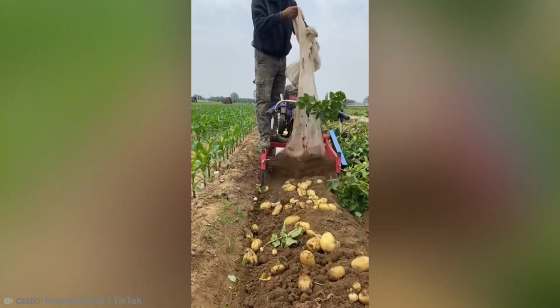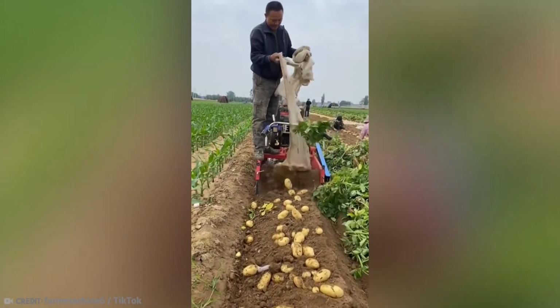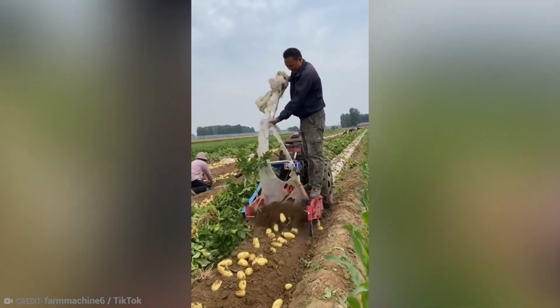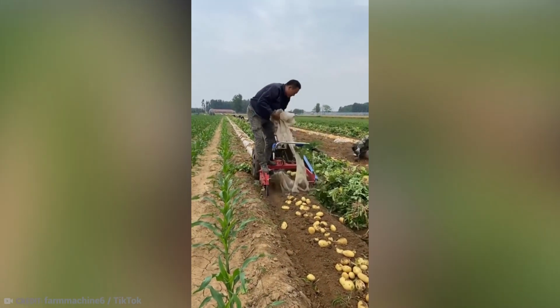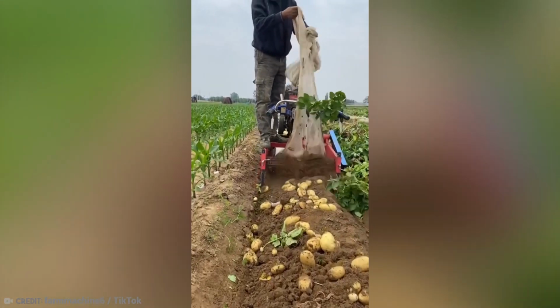Now, have you ever seen a smoother potato harvester? We definitely haven't. After this, all you have to do is happily pick the potatoes like a local farmer, knowing fully well that you are anything but.